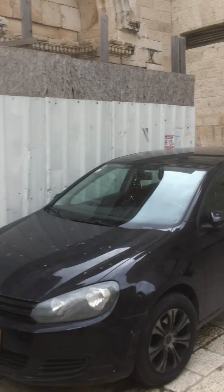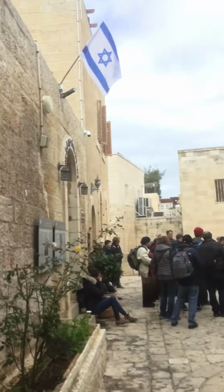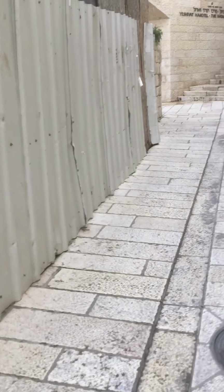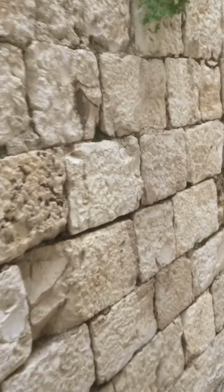For example, by the way, this is called Karaim Street, the Karaite Street, so I don't know why. And anyway, I'm just going to Yeshivat Kotel to drop something off there. My mother works there, but knowing these are fun stories from the old city.